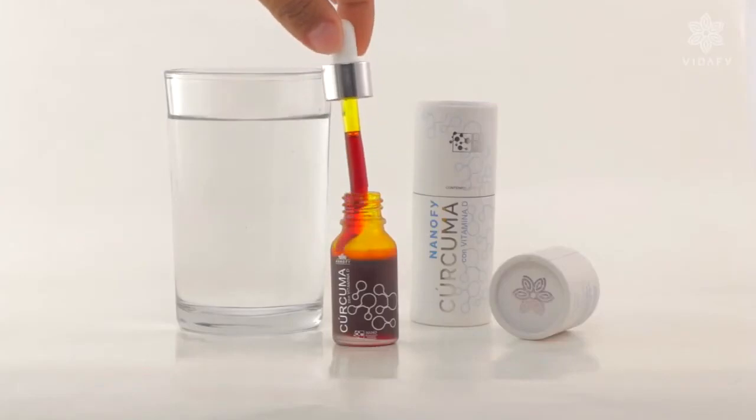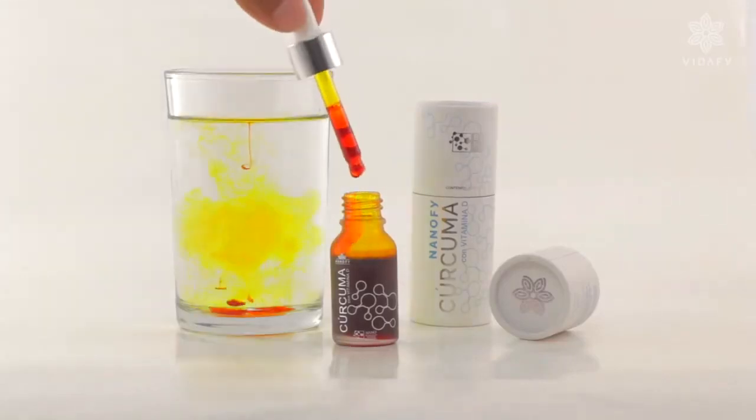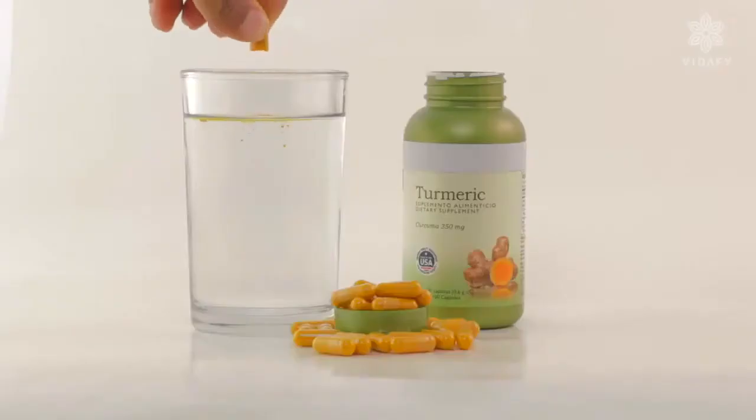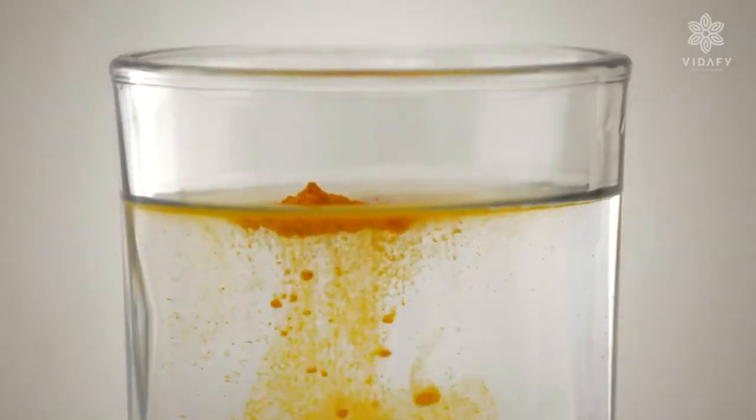If we take the Nanofy curcumin dropper and add some to a glass of water, we can see how it mixes with the water and dissolves perfectly. However, with the powdered curcumin capsules, the oily substance literally floats on the surface of the water and does not mix well.